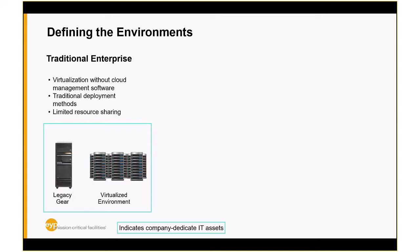Secondly, let's look at the legacy gear. A lot of people talk about the hybrid cloud. Oh, it's a hybrid cloud because I have legacy gear. But really, the savings that we're going to talk about today don't have anything to do with the legacy gear, because whether we're looking at traditional enterprise, private cloud, or a hybrid cloud environment, those AS400s or old Sun boxes, they're not really going to enter into this concept that we're talking about today, except if they were upgraded and added to the virtualized environment, which is really the focus of our conversation today.